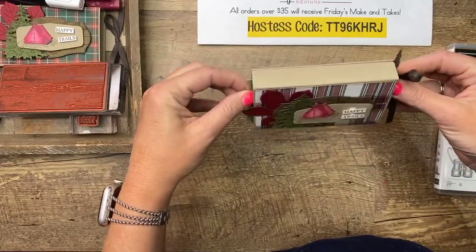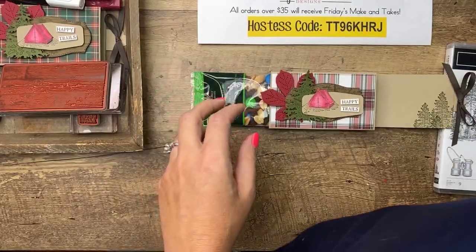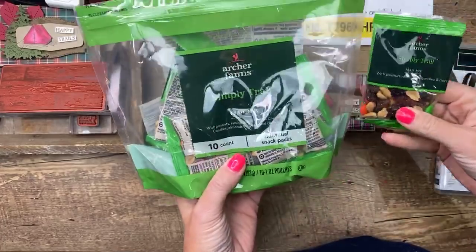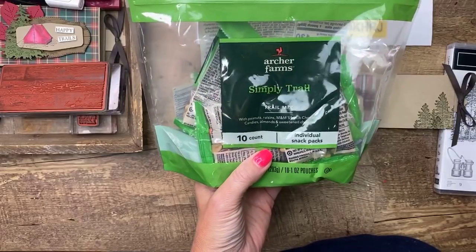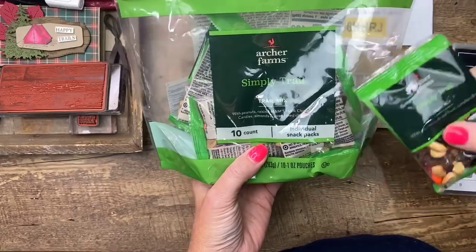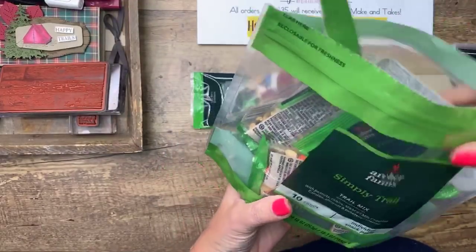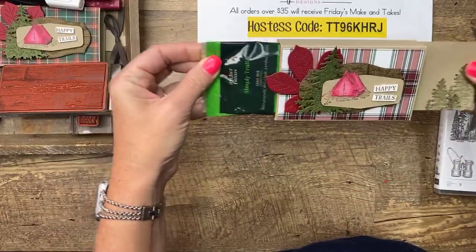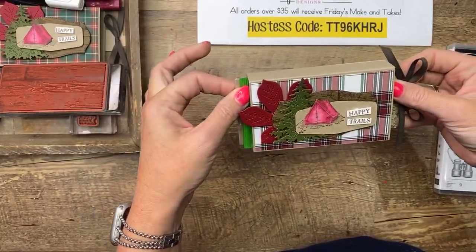Now this slider box was designed specifically for these trail mixes. If you are a frequent Target person, I'm sure you've seen these. They actually come in tons of different flavors, and they come out during the holidays too. They have a Halloween one, they have a Valentine one, they have an Easter one. So if you wouldn't necessarily make one with a camping theme, you might make one with the other themes later on. And the measurements and all of this I'm going to show you will be the same for that, okay?